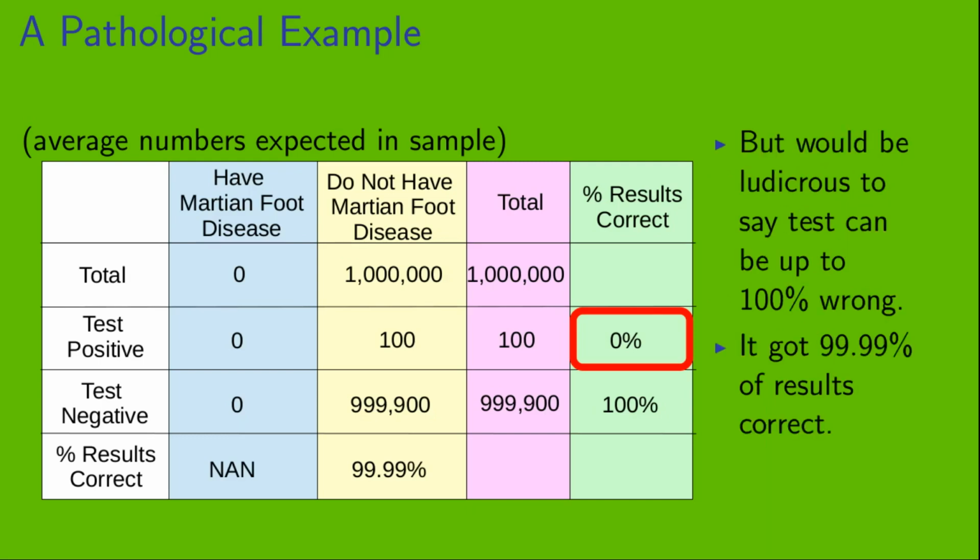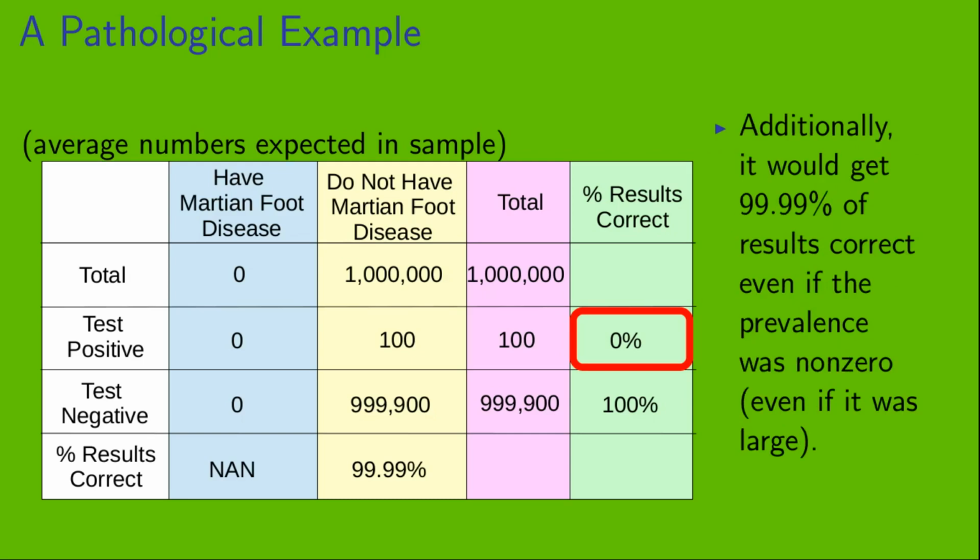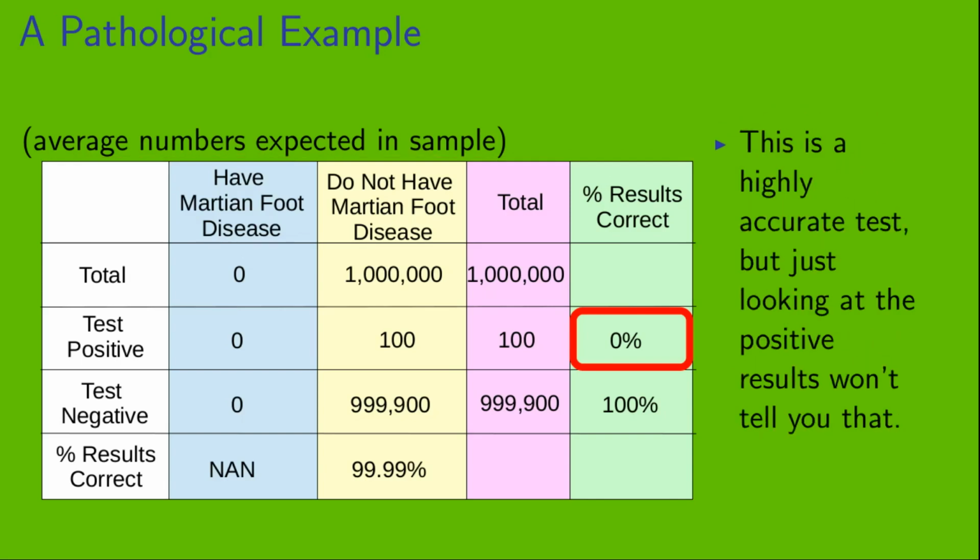But it would be ludicrous to say that the test can be up to 100% wrong. It got 99.99% of the results correct. And additionally, it would get 99.99% of results correct even if the prevalence was non-zero. In fact, even if the prevalence was large. This is a highly accurate test, but just looking at the positive results won't tell you that.